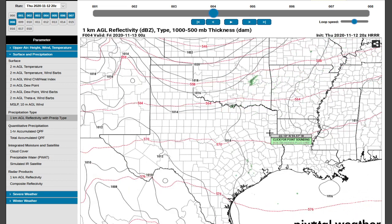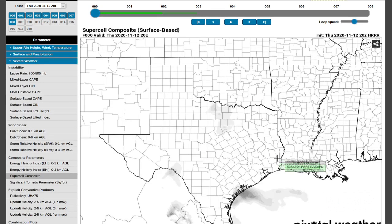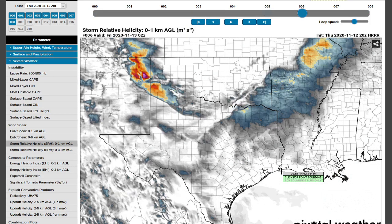And we can see the leading edge of that front. It's kind of hard to see there on the isobar analysis, but one trick that I sometimes use, I go over to supercell composite, and with that, the boundaries will stand out, but there's just not enough instability for even the boundaries to show up. SRH might help a little bit. Yep, see that right there? You can see the boundary edging down towards Fort Worth. And then the tail end of the boundary running about like that.